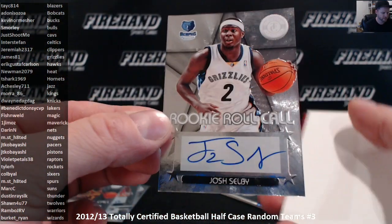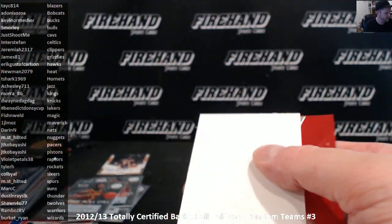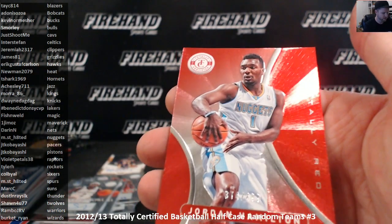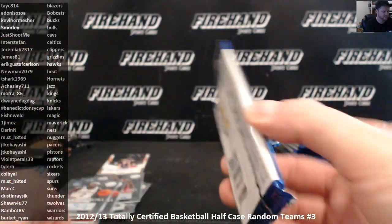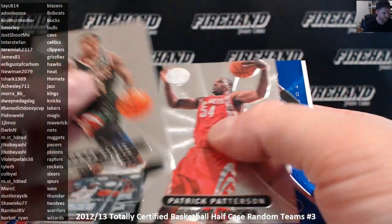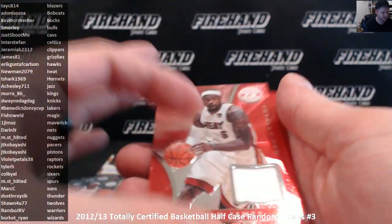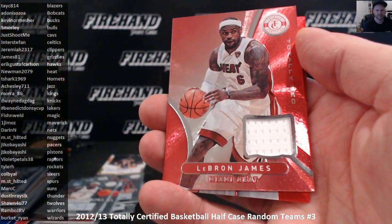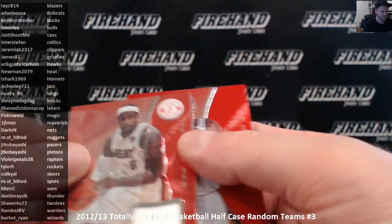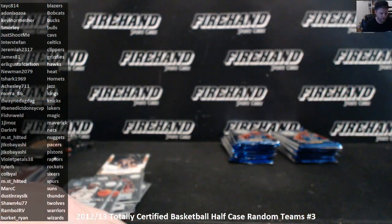Josh Selby, Memphis Grizzlies, rookie autograph. Jordan Hamilton for the Nuggets. DeAndre Jordan to 299 Clippers. LeBron James for the Heat. And Chris Middleton, Detroit Pistons. Card.